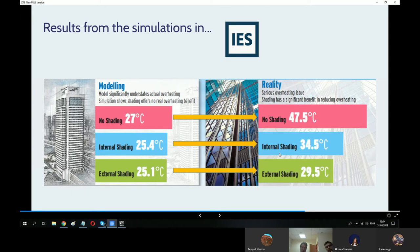So we were allowed, or South Bank University were allowed temporarily to put internal shading and external shading on one apartment and make live measurements and comparing. And we see that internal and external shading would bring the temperature down, but not far enough. But sorry, the glass was already there and we couldn't change that. It was done. It was too late.